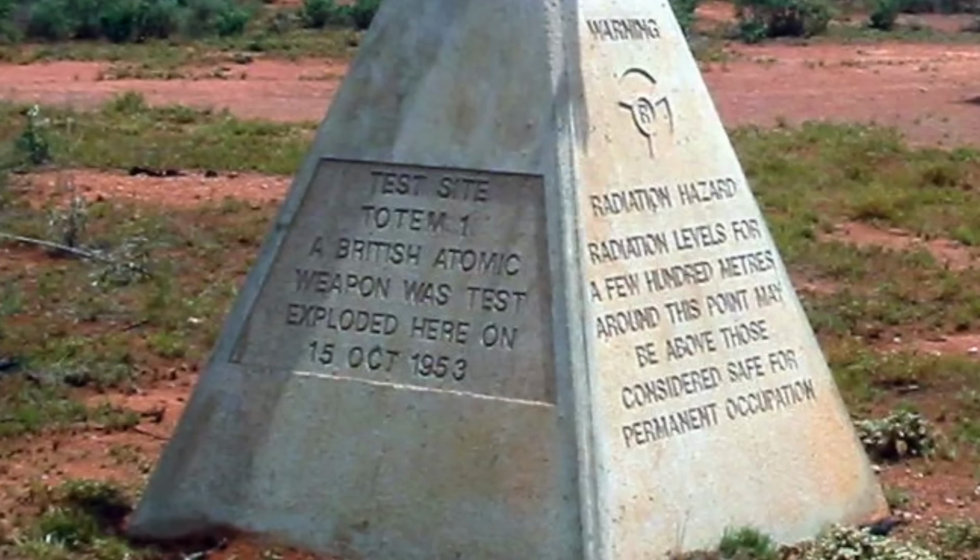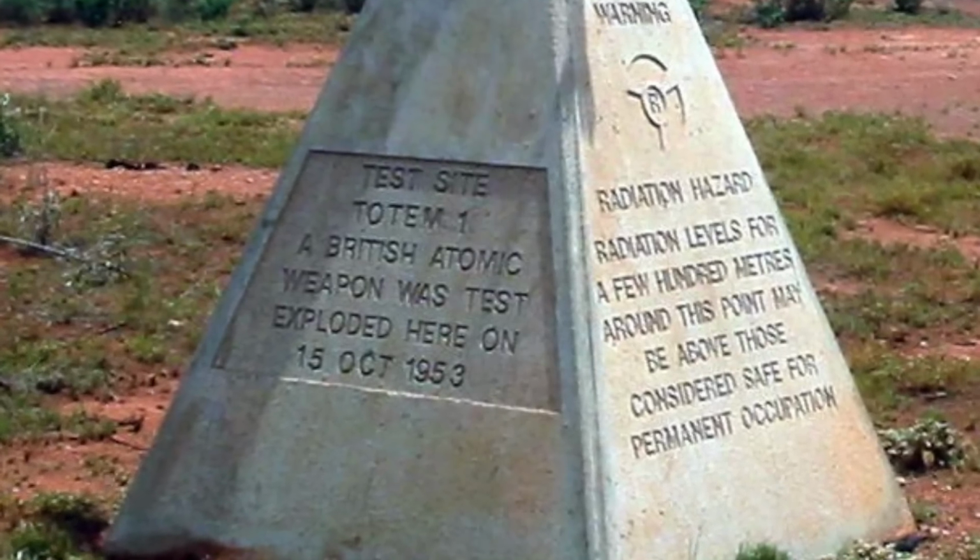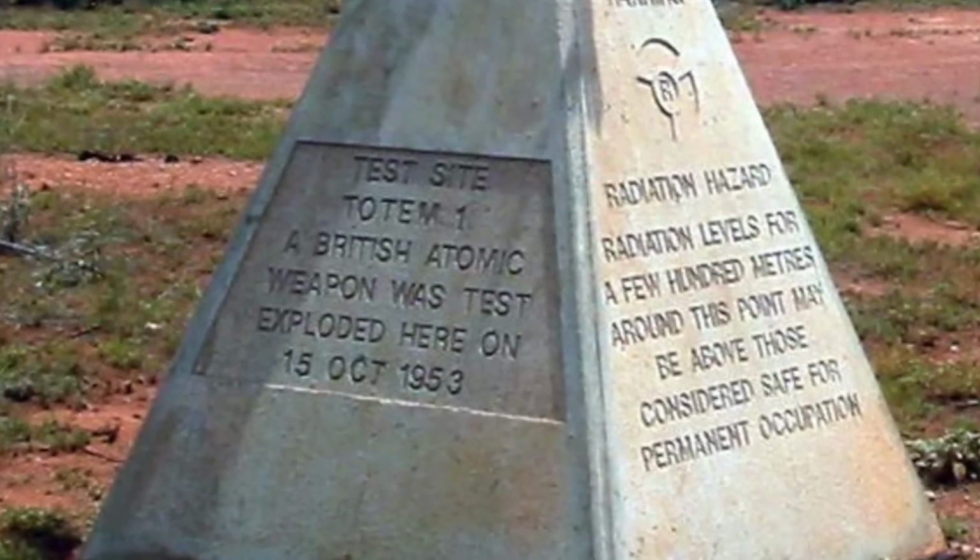They left a kilometre-wide patch where the Earth was heated to such high temperatures that it became glass. Totem 1, which was detonated on the 15th of October of 1953, created a very mysterious phenomenon that later became known as the black mist. We still don't fully understand what the black mist was.